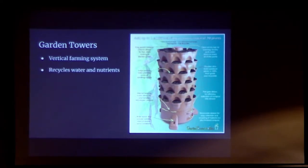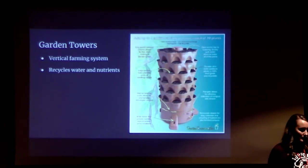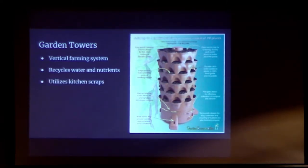They're nice because they recycle water and nutrients. The water all filters down into this basin here. And we can get nutrients there. It utilizes kitchen scraps in this tube through the middle. There's a tube that opens up, the cap opens off, and you put your kitchen scraps into there. So we started working with our school cafeteria on that. It's nice that it's mobile and has the ability to rotate.